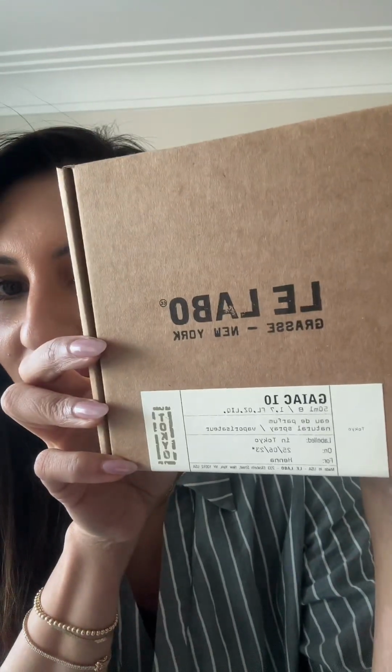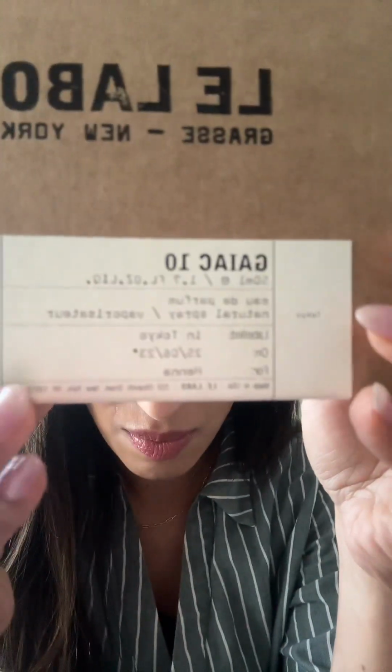We're doing an unboxing today. Come unbox the Labo Gaiac 10 with me. Gotta record this momentous occasion because it actually says on it that it was labeled in Tokyo and the date and my name. So yes, this was a retail purchase.